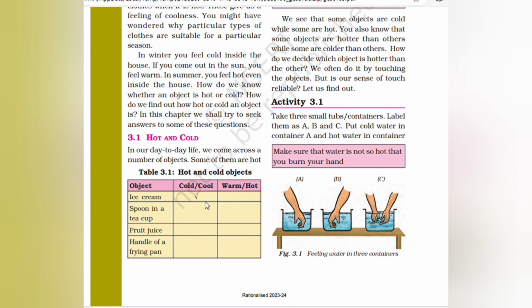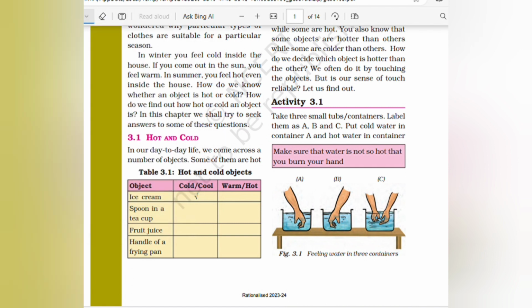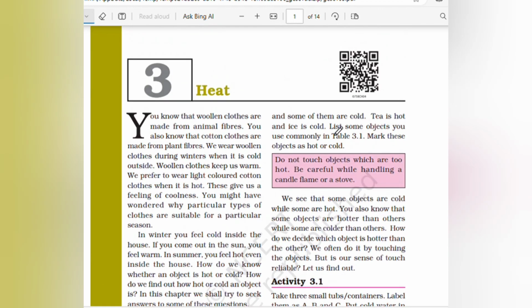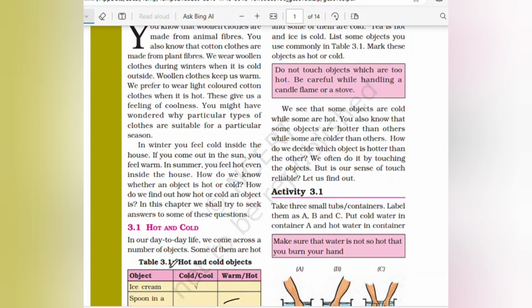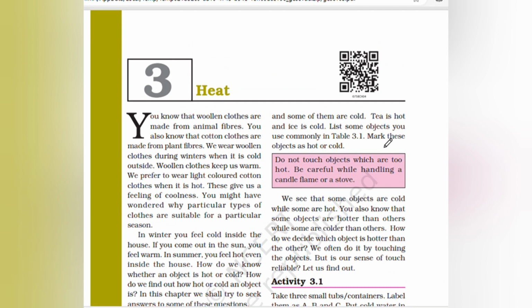Ice cream, it is cool, cold. The spoon in a teacup. The teacup, it is not hot. Again, fruit juice, it is cool. The handle of a frying pan, it is hot. Some of them are cold. Here, tea is hot and ice is cold. Some objects you use commonly. Mark these objects as hot or cold.